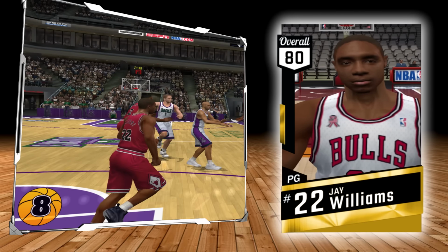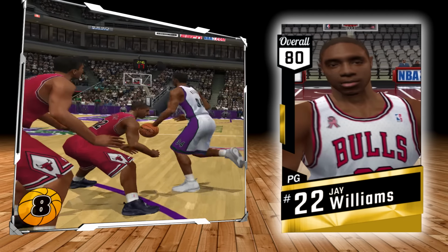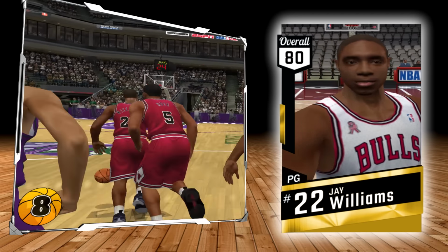Rod, we got to see that again. Oh, look at the steal right here, Bob. That's how you play defense. Nice defensive play, Rod. He picks it clean and takes it in for the dunk. As I always say, good defense.